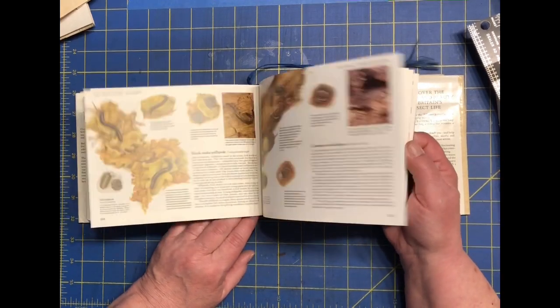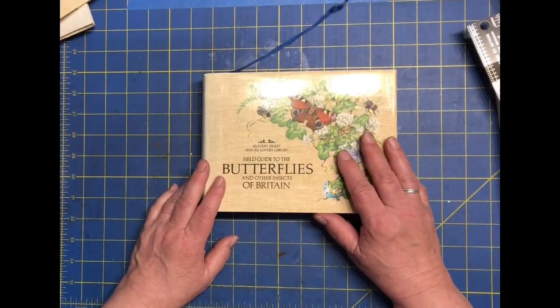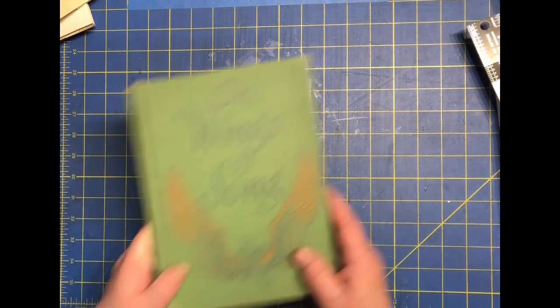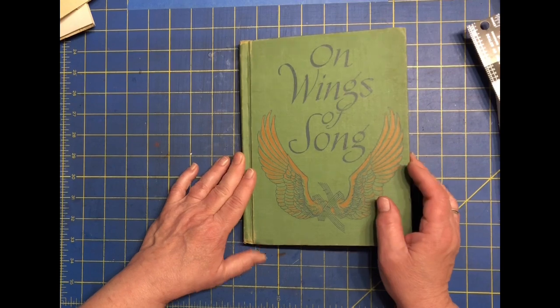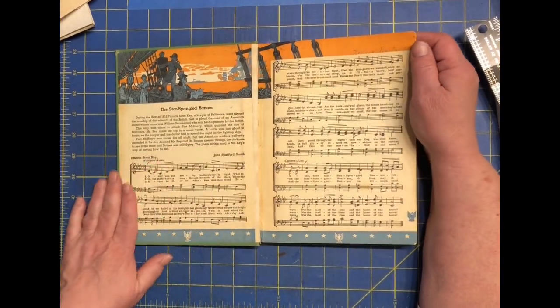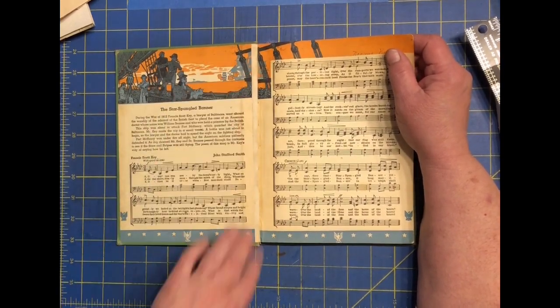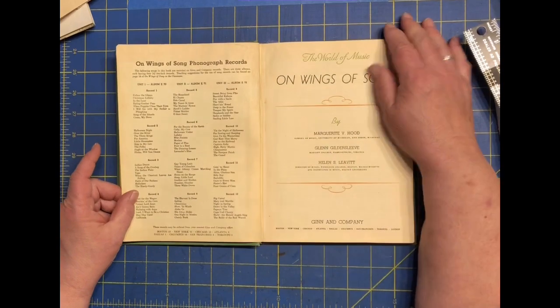So, yeah, definitely a different kind of book. Reader's Digest Field Guide to Butterflies. So, okay, the last book is a little more different. It is on Wings of Song. It is a song book. They have the Star Spangled Banner, but unfortunately it is glued to the front cover, which is quite the shame.